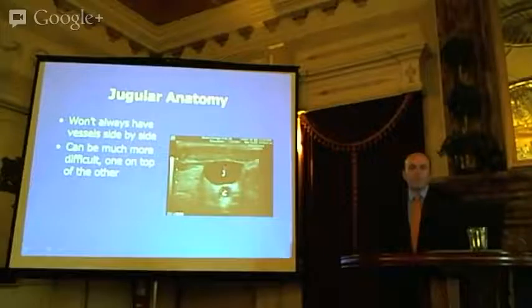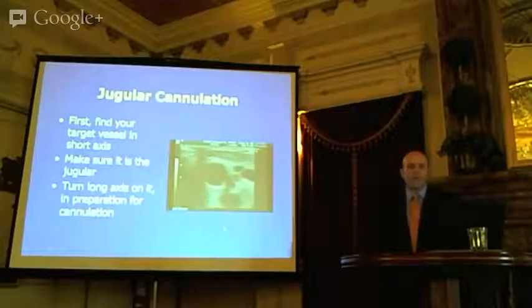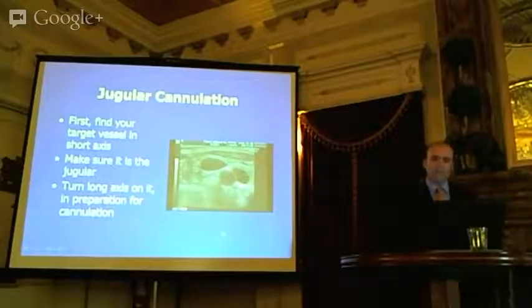This is the reality. The vessels aren't side by side. This is a massive IJ. Now, yeah, it's huge. You're less likely to miss it. But what if the patient's super sick? What if this IJ is actually collapsing quite a bit because they're not truly this fluid overloaded? That carotid is right below, just eagerly willing to receive the largest line and to set as quickly as possible.